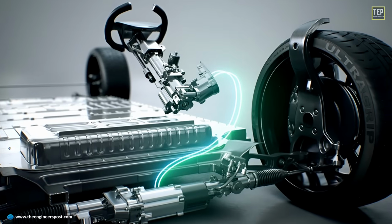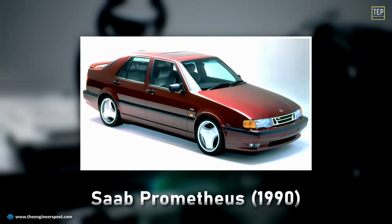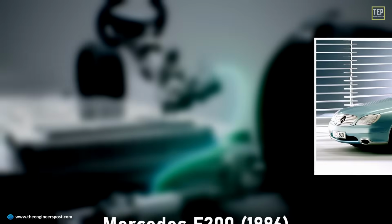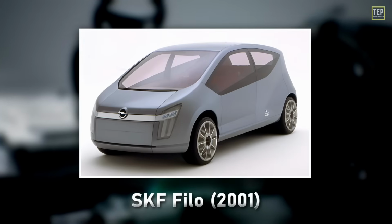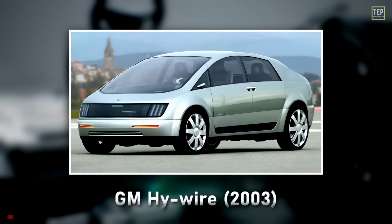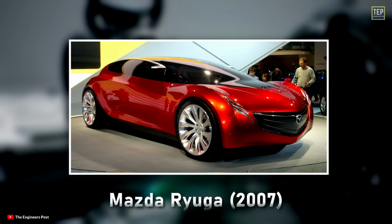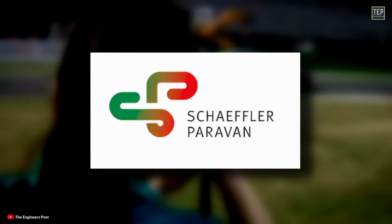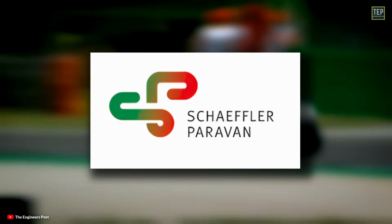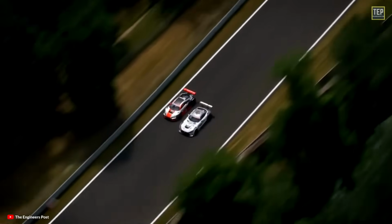Several one-off vehicles and concept vehicles implemented steer-by-wire, such as the early 1990s Saab Prometheus, Mercedes F200, SKF Philo, based on the Opel Zafira, General Motors Hy-Wire, GM Sequel, Mazda Ryuga, and others. Schaeffler Paravan Technology has supplied steer-by-wire systems for high-performance, one-off racing vehicles, demonstrating the technology's reliability under extreme conditions.